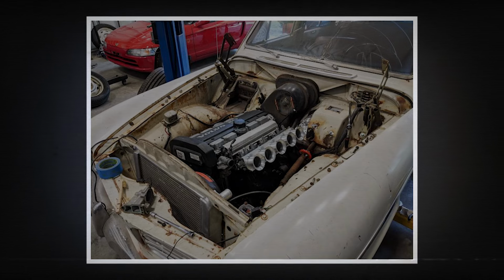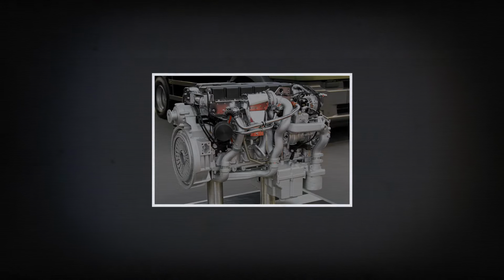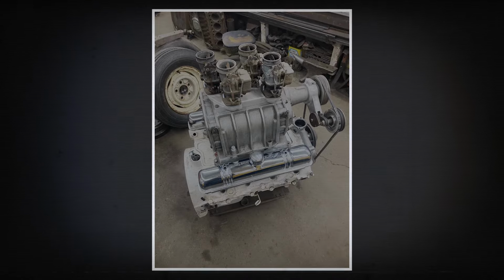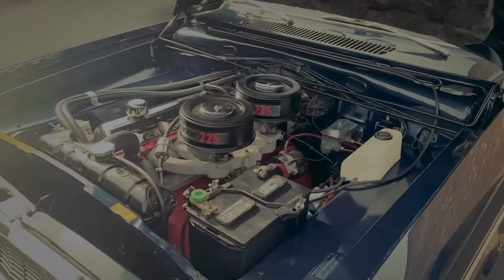Honda, Toyota, and Datsun flooded showrooms with efficient modern engines that made the Slant Six look agricultural. The tilt that once seemed clever now seemed quirky. The cast iron that once meant durability now meant weight. The Slant Six was becoming a relic.